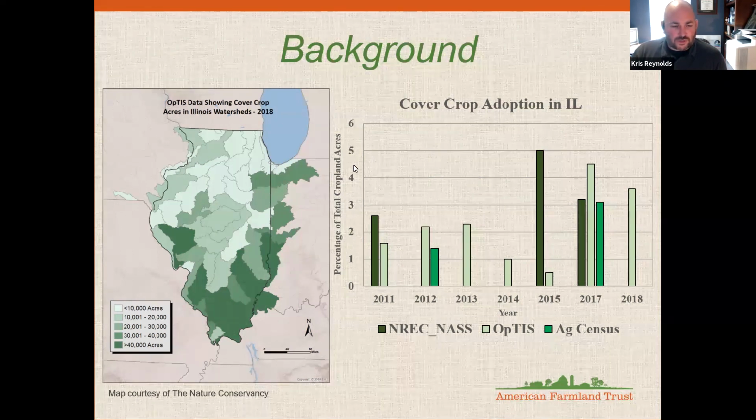There are several in-field management practices that are recommended to reduce phosphorus and nitrate loss. When you look at cover crops in comparison to nutrient management, for example, cover crops have about a 30% reduction efficiency versus a 10% potential reduction for nutrient management. So they're a very key strategy and component of the nutrient loss reduction strategy. But adoption has been low. It has been increasing over the years, but it's still nowhere where we need to be in order to reach the goals of the strategy.